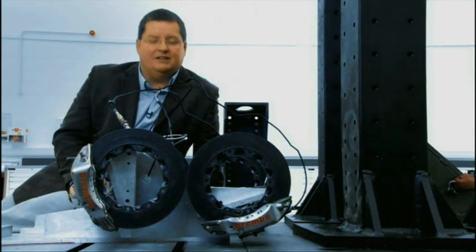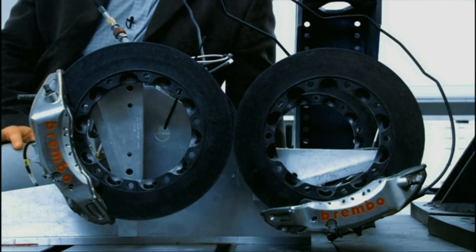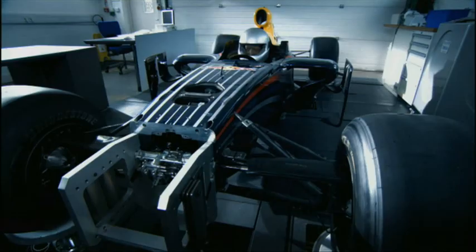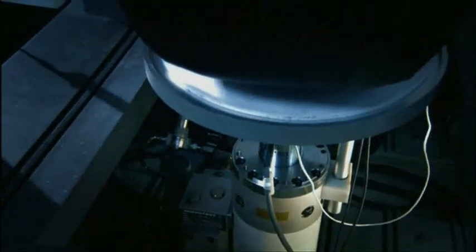In our R&D rig test room, we're able to test individual systems from the car. For example, our braking system. But what we're also able to do on our 7-post hydraulic rig is to test the entire dynamics of the car. We're able to put a full-size car onto the rig with 7 hydraulic actuators. There's 1 under each wheel, 2 under the engine and 1 under the nose.